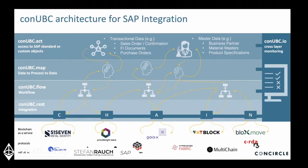Product specification is a special demo we brought in with S17. And all these layers are visualized in the system via conUBC IO. So we do have a cross-layer monitoring which monitors each layer. So you receive a feedback of your REST integration.